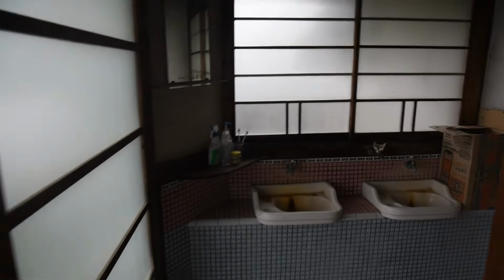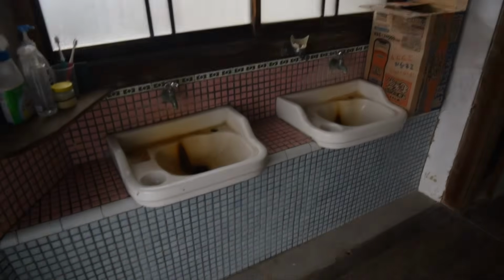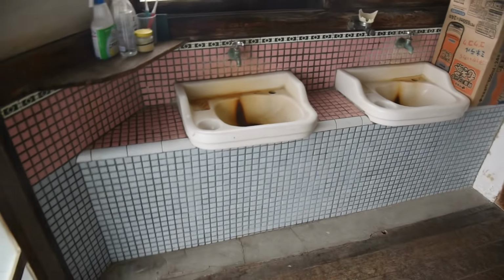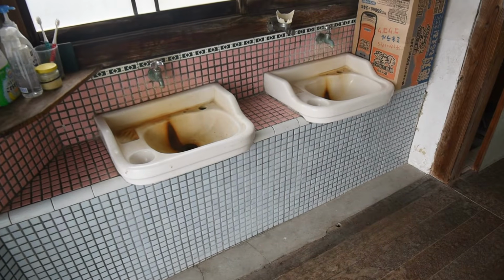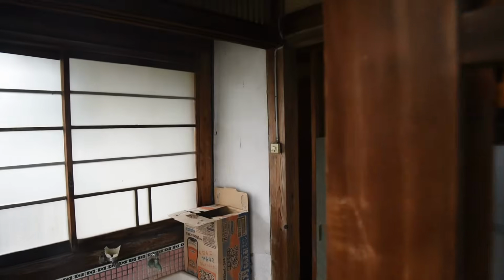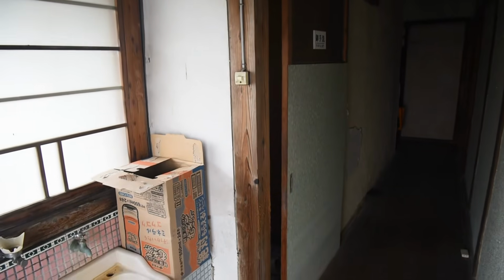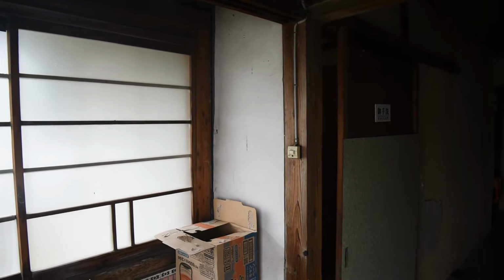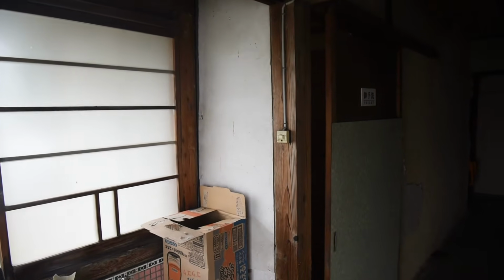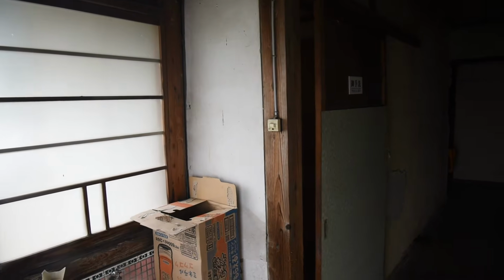Moving further down the hallway, you come to our bathroom. We have these adorably tiled double sinks here, which I honestly believe I will be able to restore back to beauty at some point. Rounding this corner is the bathroom for the former inn. So we actually have two stalls in there, one with a Western style toilet, one with a Japanese squatty potty, and a urinal.